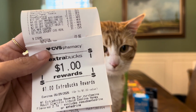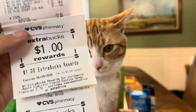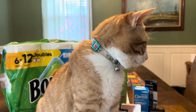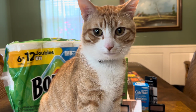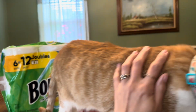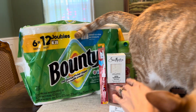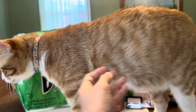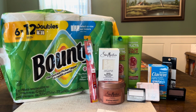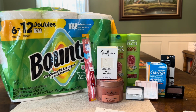So you can see right here, my total was $29.82 plus tax after all of our coupons. I got a $1 extra buck back and also a $10 extra buck back on this transaction. So you guys, for this transaction right here, we paid the $29.82 out of pocket. You can use extra bucks to lower that, or you can use gift cards if you have them. I had a gift card for $9.27, so I paid about $20.55 out of pocket plus tax. Now, final cost for this transaction after your coupons, your rewards, your rebates would be $9.13, which I think is some great savings for these items.